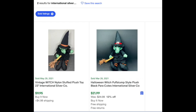Is it going to move? Is it going to sit? So I decided that that wasn't going to be a very good pickup. Plus they wanted, I think, what, $5 for it?